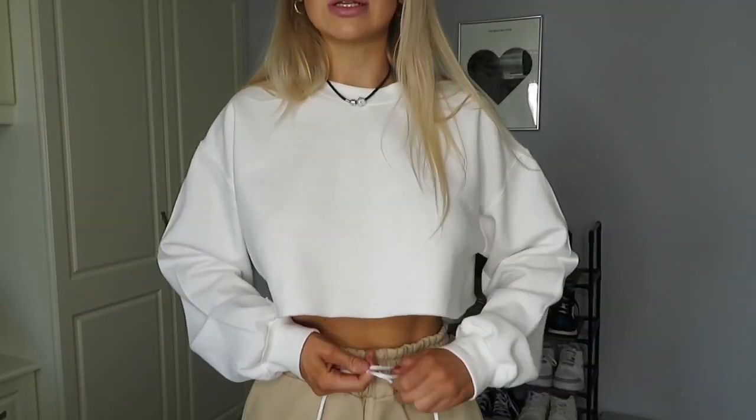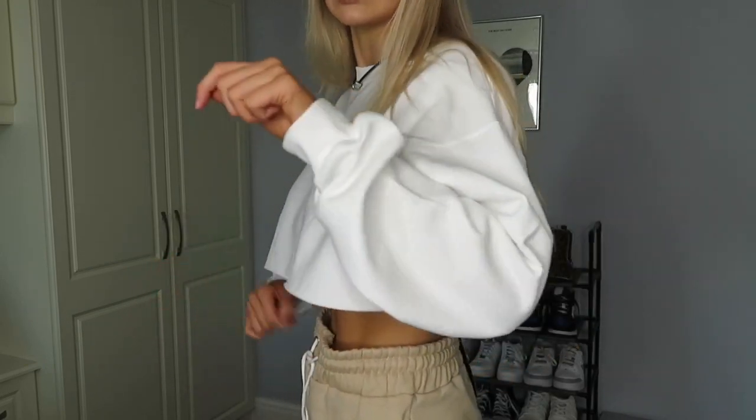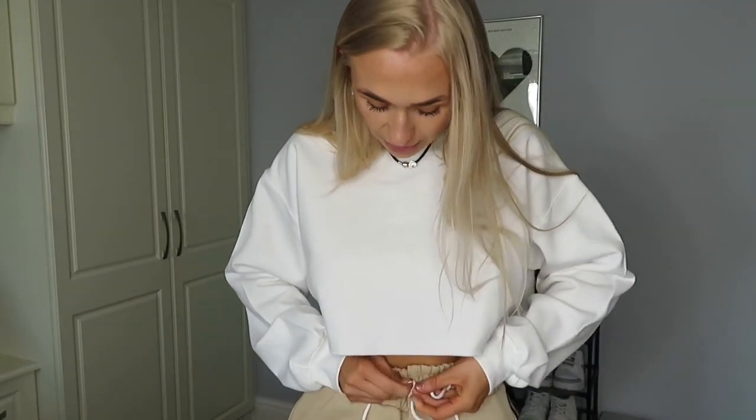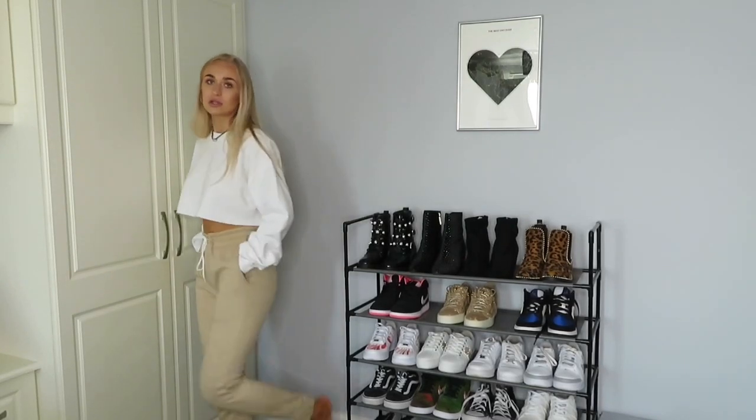I actually like the fact that this is a drawstring as well. You can pull them in as much as you want, because without the drawstring they would be a bit big, but I always find that with my joggers. So I'm going to tie those, so you can tie them as tight as you want. I'm going to step all the way back. They're cuffed at the bottom, which I like all my joggers to be, because I feel like they're a bit more flattering that way.